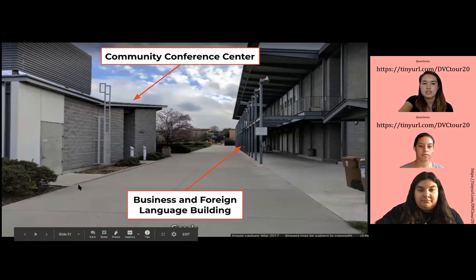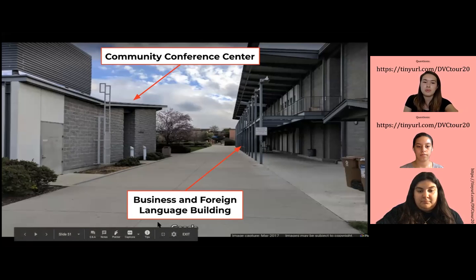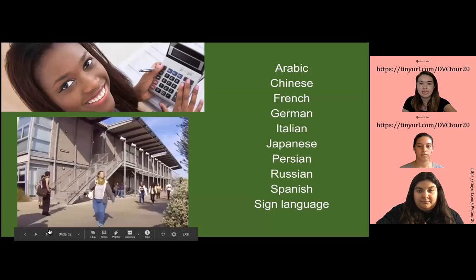Now let's move on to the Community Conference Center. The left-hand side is our Community Conference Center, and that's where people go to have meetings and conferences. Across from that are our Business and Foreign Language buildings. As you can tell from the name, many people take business-related classes and foreign language classes. At DVC, we offer foreign languages like Arabic, Chinese, French, Italian, Russian, Spanish, even sign language. So if you're up to learning another language, I highly recommend checking them out.